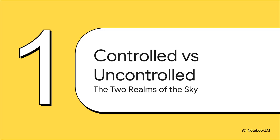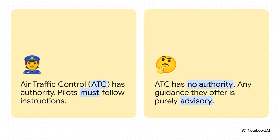Okay, so the very first thing you need to get your head around is the most fundamental rule of this invisible city. The entire sky is basically split into two very different realms. And this main division, it's actually pretty simple. You've got controlled airspace, where air traffic control, or ATC, is the boss. What they say goes. Pilots have to follow their instructions.